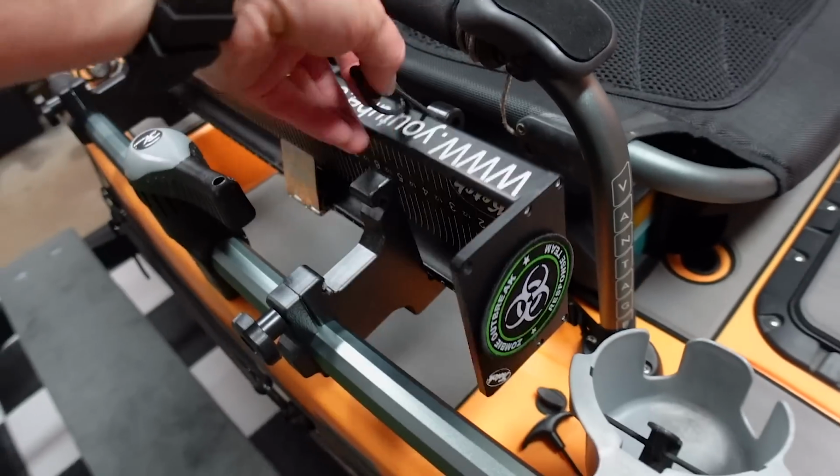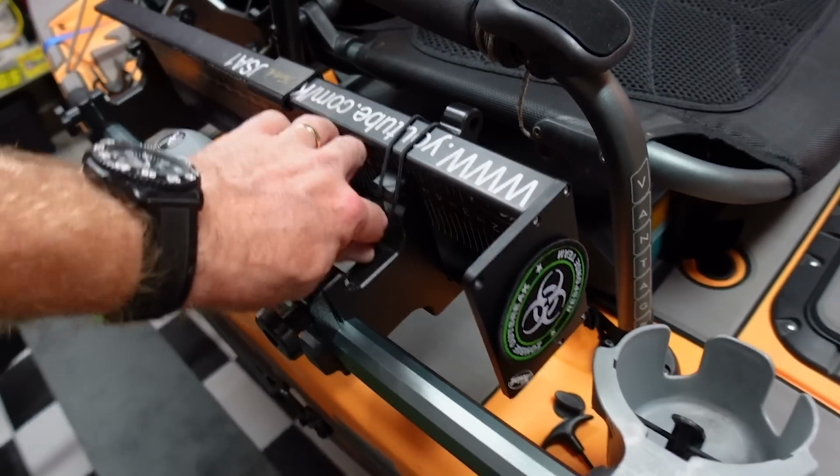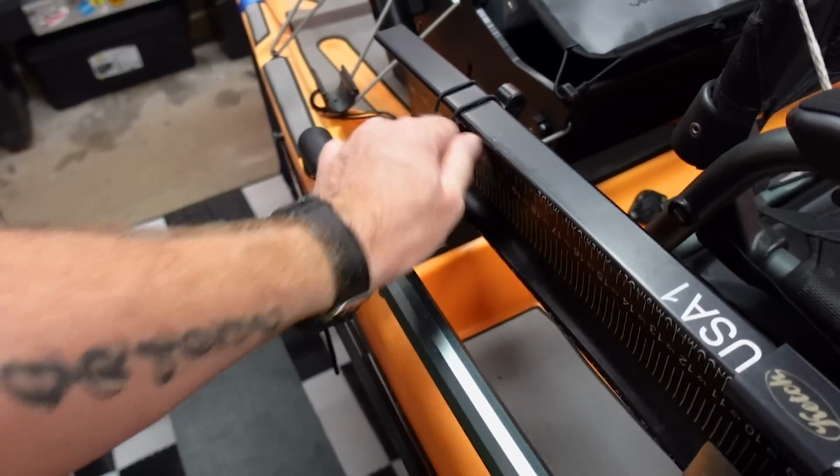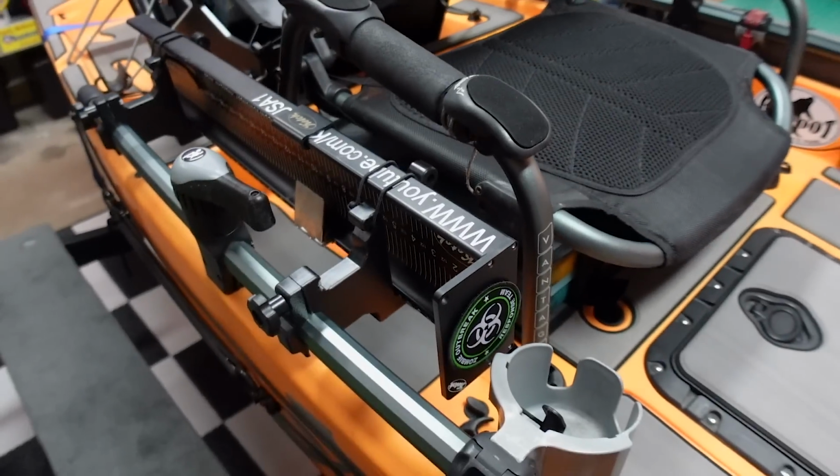So it drops in there like that, then you pull your loop over, hook it around that hook just like that. Come back here, do the same thing. And you got a secure bump board on the side of your kayak.